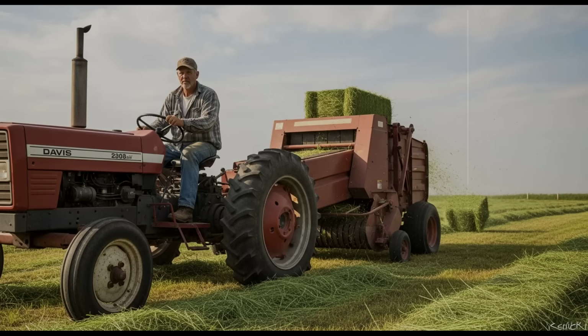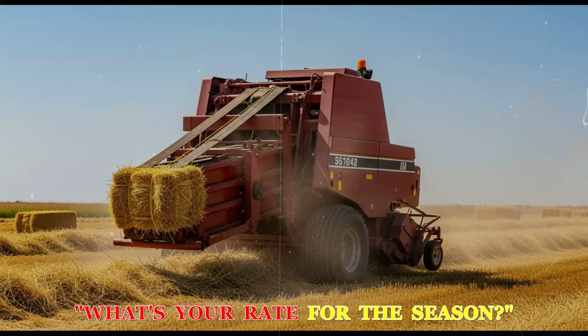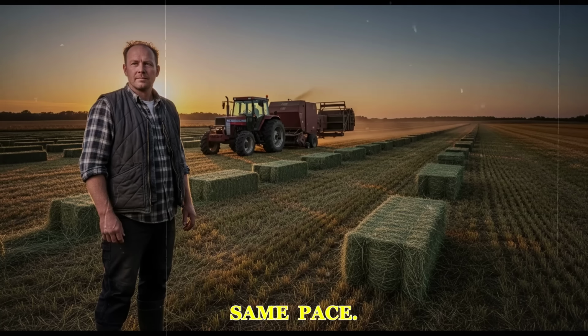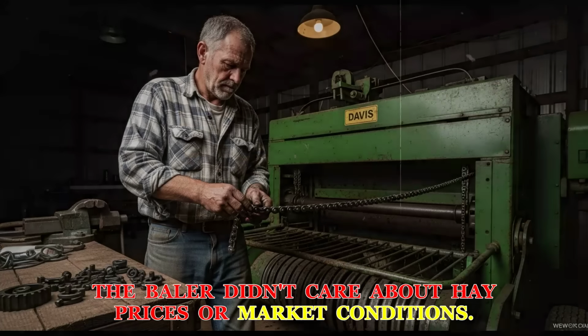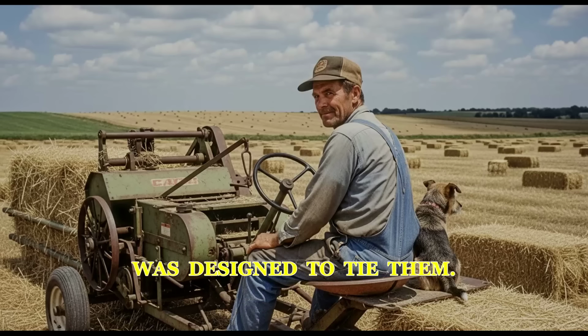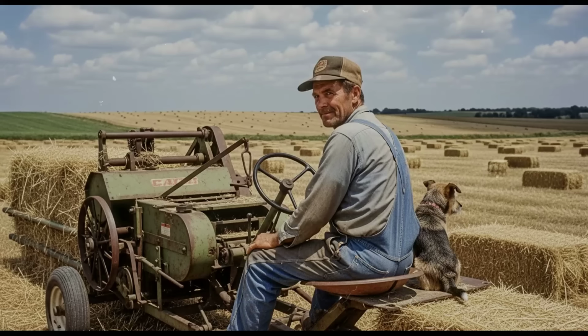The calls kept coming. "Can you bale our third cutting? Are you available in August? What's your rate for the season?" Davis kept working. Same pace, same machine. The baler didn't care about hay prices or market conditions. It just kept tying bales at exactly the speed it was designed to tie them. But now those bales were worth real money.